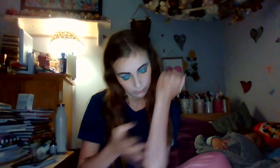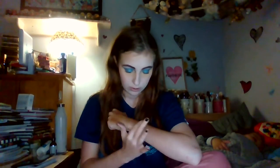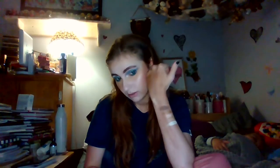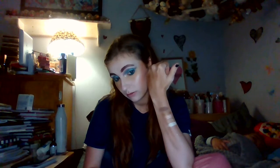Next is the iconic Walking on Eggshells palette. I have this in the trio, the quad, and the five pan now. I don't remember having a good experience wearing this one either, but I might keep this just for nostalgic purposes. So, yeah, I am gonna keep this because it is swatching nice, at least nicer than other palettes. So I'm gonna keep this.